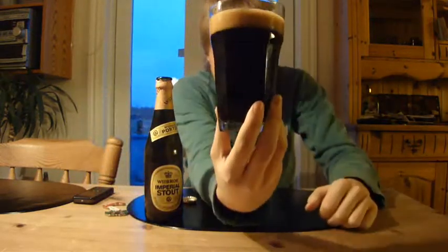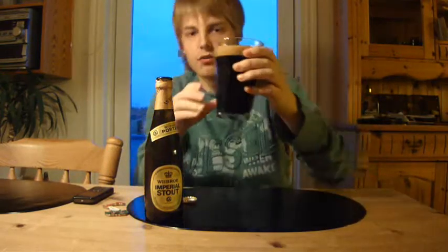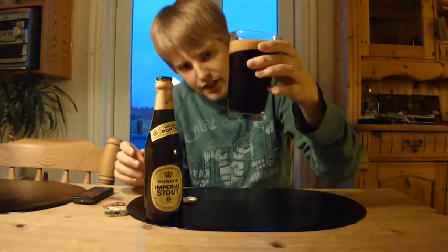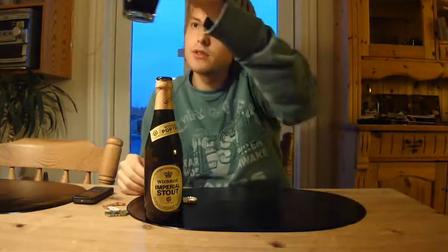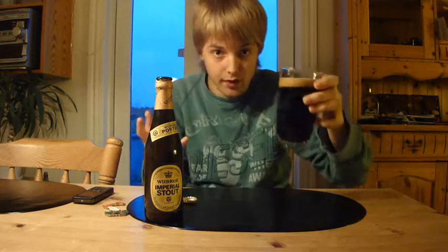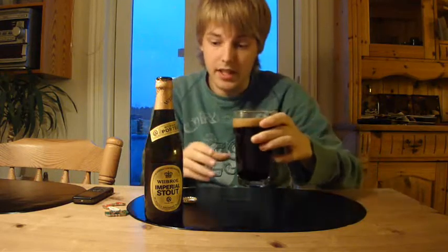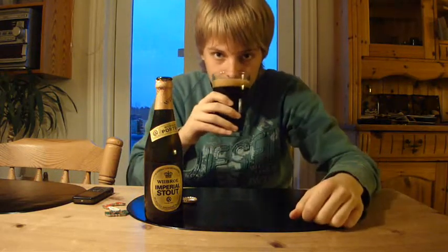So here you have it. It's a really nice brown. It's a really brown head. And it's not a black color, it's a very dark brown, I'd say, because you get a bit of light with some reddish notes coming through at the bottom of the glass. That looks really nice. Let's check out the aroma.